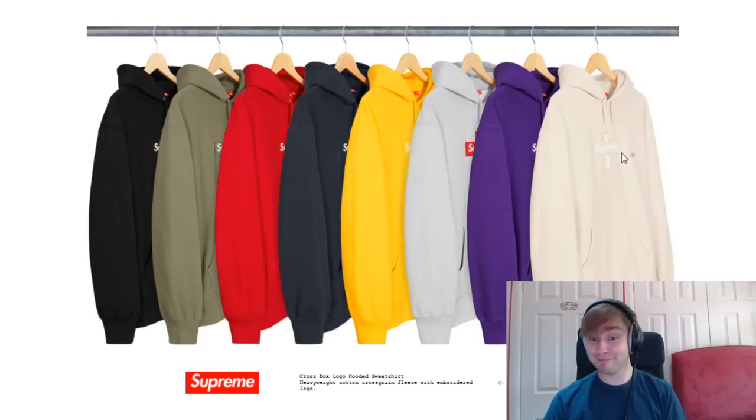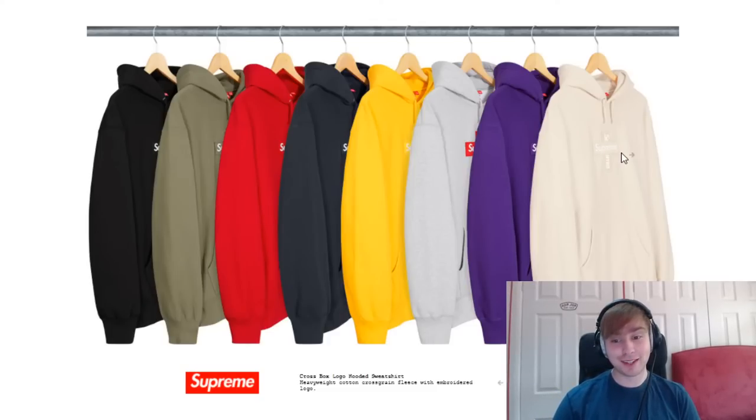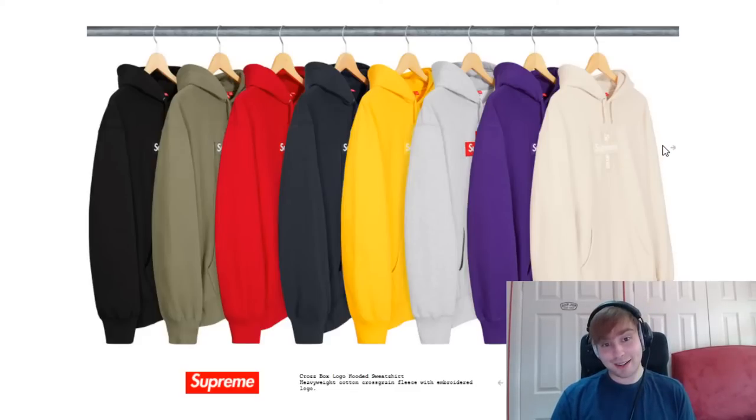Peach colorway. I wanted to get a peach box logo a while ago from a friend, but he wanted like 750. But if I could get a peach box logo from this, I'm not going to complain about anything. Already sold out. Supreme said plus. Yeah, basically. It's a box logo at the end of the day.